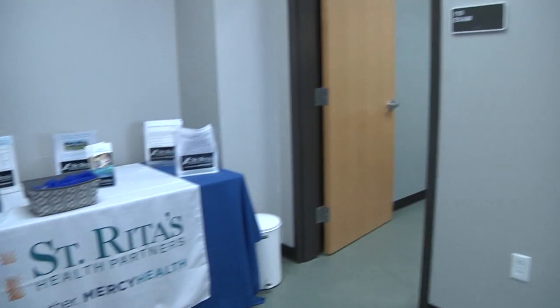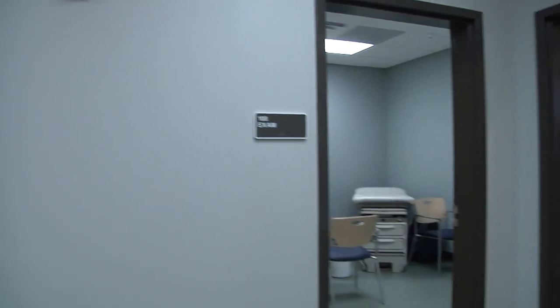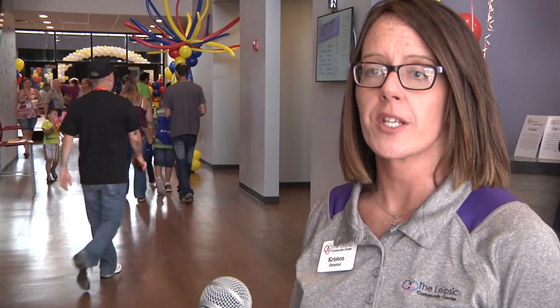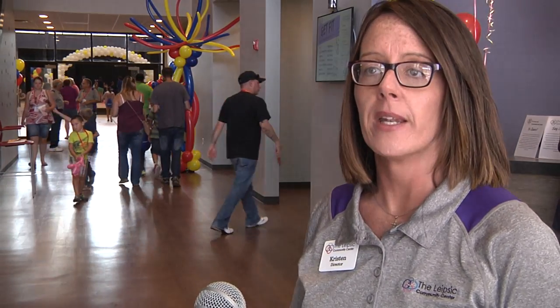And then there's the medical clinic. We do have a free medical clinic with a pharmacy. Right now it is open for uninsured and underinsured residents of Leipsic only. We will expand that down the road.